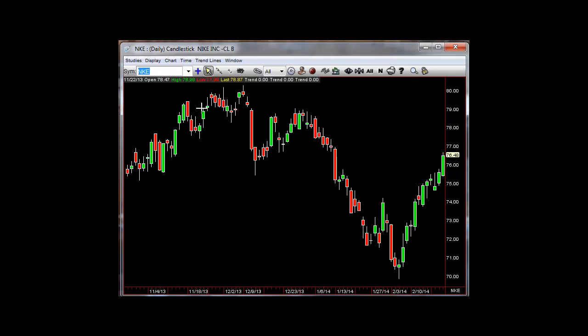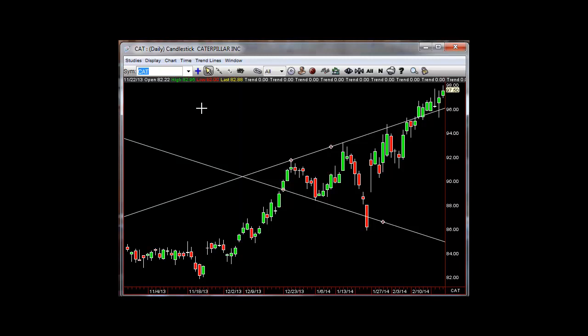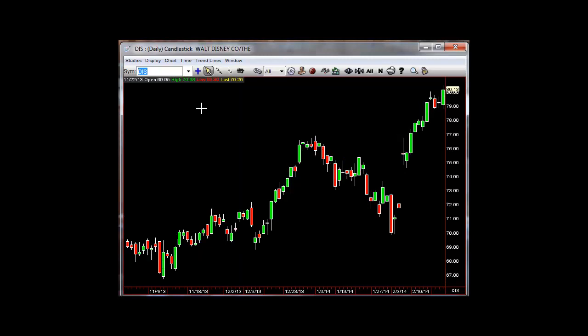So you look at something like Nike that's been acting well. You can look at something like Cat Tractor, right, that's near the highs of this move, and Disney. Should the market move higher, perhaps these ones that have been outperforming might continue. We don't know, but it's something to take a look at and then evaluate for yourself on whatever types of setups that you look for.